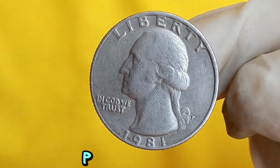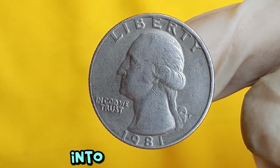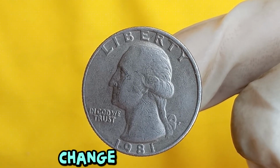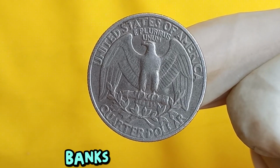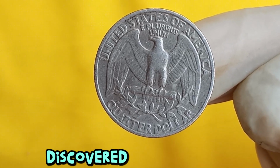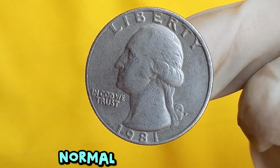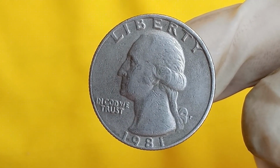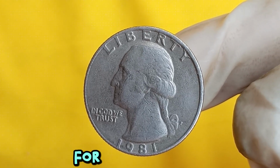The 1981 Liberty Quarter Dollar stands as a perfect example of how everyday currency can transform into a valuable collectible over time. Collectors often advise beginners to check their pocket change, old jars of coins, inherited collections, and forgotten piggy banks. It may sound surprising, but some of the most valuable coins ever discovered were found in ordinary places. A coin that appears completely normal could turn out to be an extremely rare high-grade example or an unusual mint variety. Because of that possibility, coin collecting has become an exciting treasure hunt for people around the world.